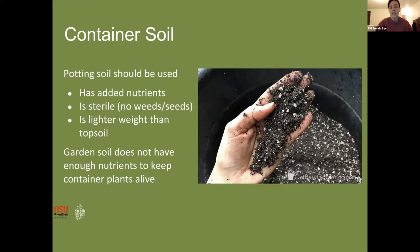The potting soil is sterilized before it gets to you. So they basically cook it and make sure there's no weeds and seeds growing in it already. And that's not true of any garden soil you pull up. And it is lighter weight than topsoil. And the reason it's lighter weight are all those little white particles.